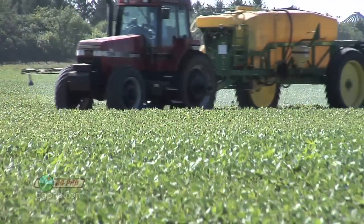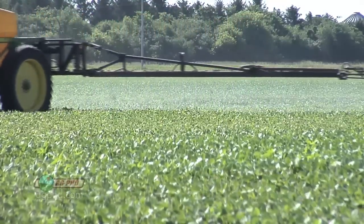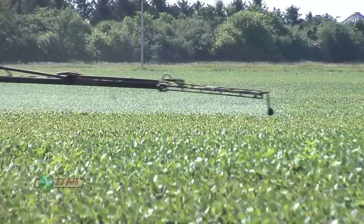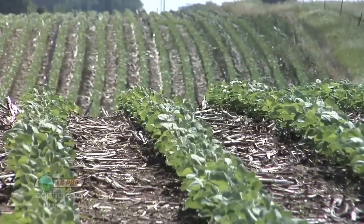We're doing other things in the field too, like applying fungicide later in the season to protect against late season diseases, which we had a number of this year. That was a big deal. There's many different things. Good weed control. There's just a lot of little steps that aren't really sexy things, but they're just all important in their own right. And soybean aphid control.